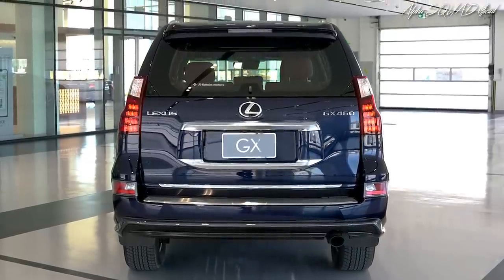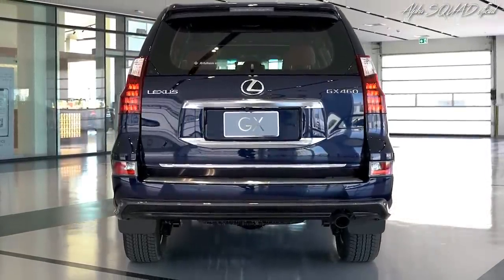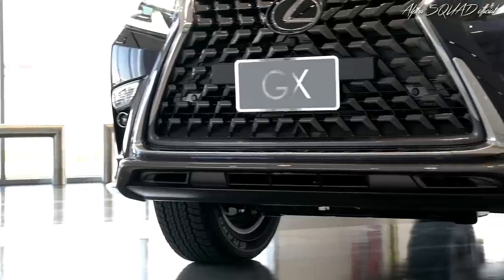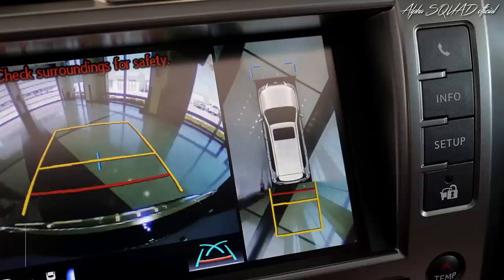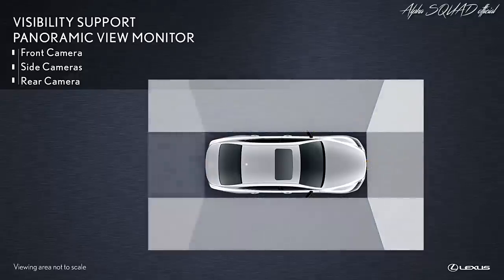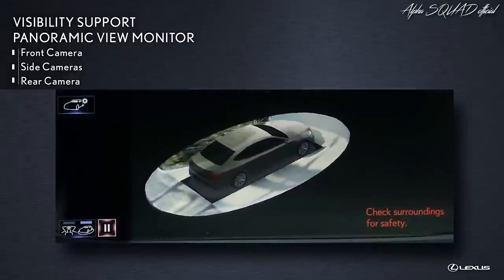Featuring the next generation technology in a full suite of active safety features, the GX gives you added confidence and peace of mind behind the wheel. Panoramic view monitor provides an all-around view of the vehicle to assist during parking and low-speed driving.